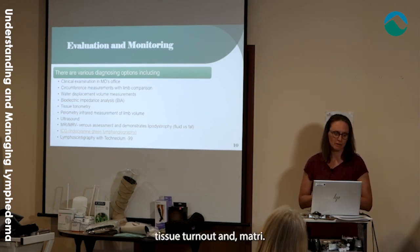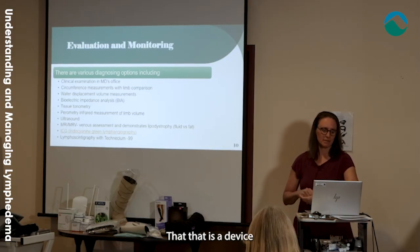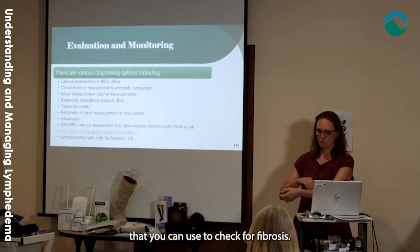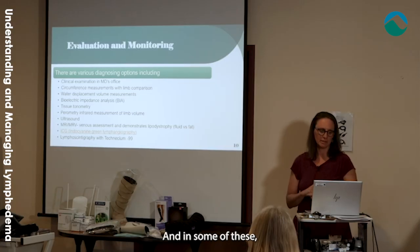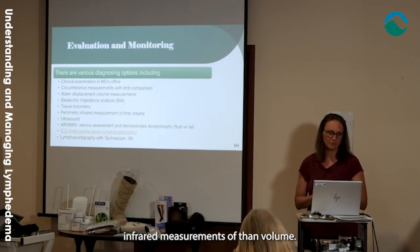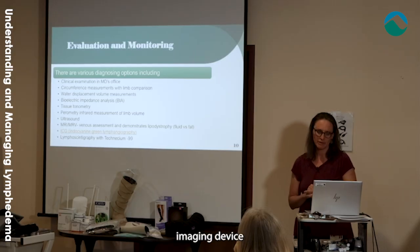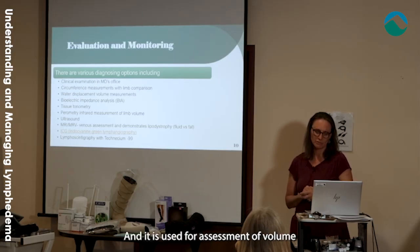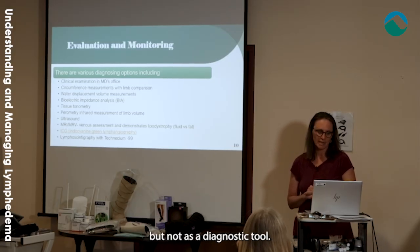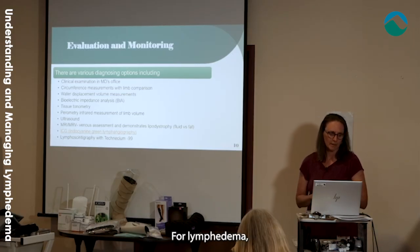Tissue tonometry, that is a device that you can use to check for fibrosis in somebody's outer skin. Pyrometry, infrared measurement of limb volume. That's an optoelectrical imaging device for measuring indirect volume, and it is used for assessment of volume, but not as a diagnostic tool for lymphedema.